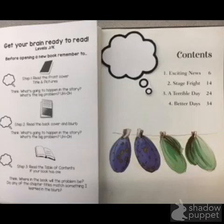Finally, we want to think, do any of the chapter titles match something we learned in the blurb? Exciting News could be when they find out that there's a school play, and Stage Fright and A Terrible Day must be the disappointment and maybe Iris's ruined day.